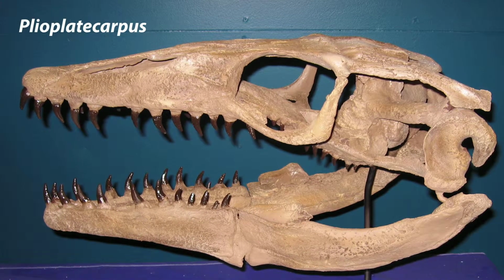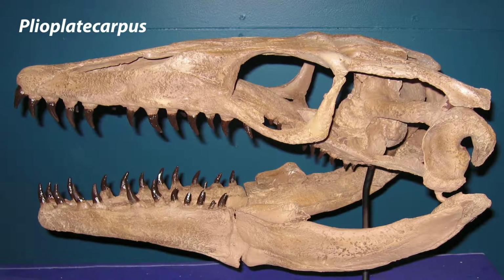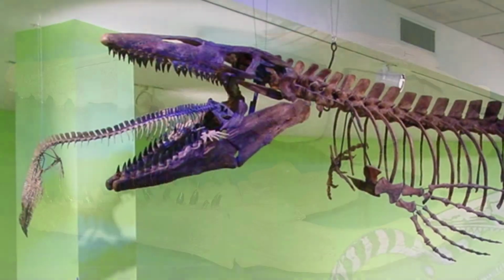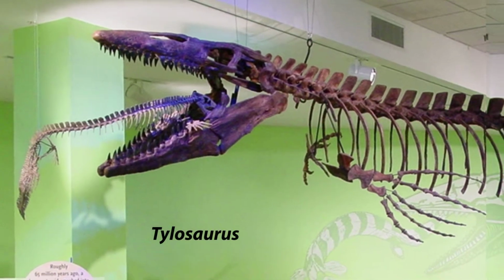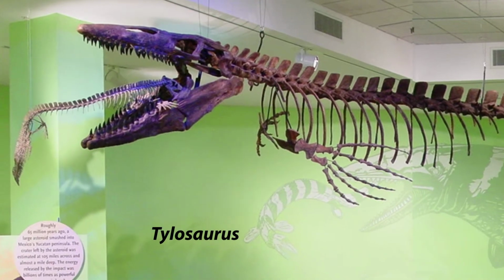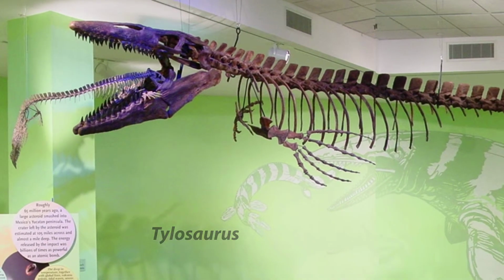Plioplatycarpus. A new, undescribed species, this Plioplatycarpus skull was recently restored by Treebold Paleontology Incorporated. Tylosaurus prorigor. TPI is proud to offer two exquisite specimens of this enormous species.